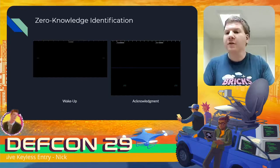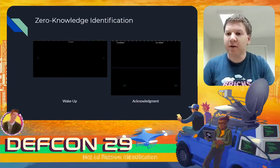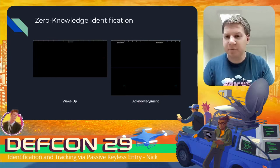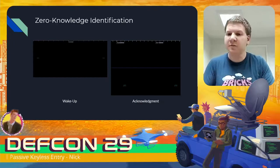All of a sudden, one of the Toyota Priuses turns left and the other turns right. Now, I have no way of knowing, using this technique, which one went which way. Because all I know is that there are two Toyota Priuses based off the acknowledgement message. I can't tell you which one is the red one and which one is the blue one.